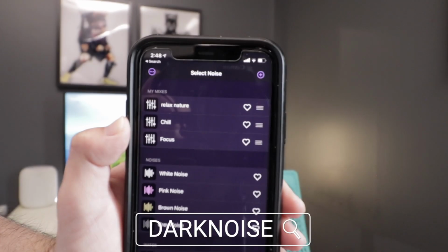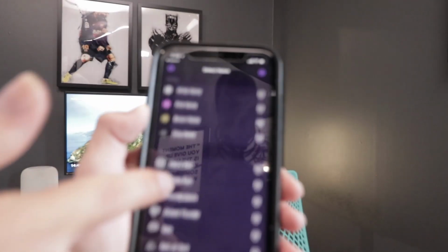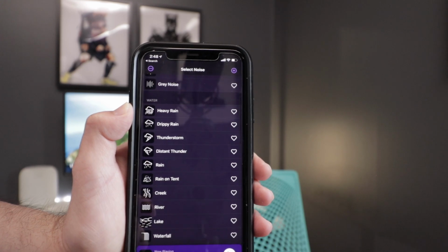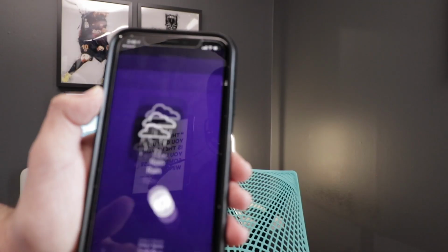Next is darknoise. So darknoise is one of my favorite white noise apps out there. It allows you to hear white noise. So if you need to hear the rain, thunderstorm, the ocean, whatever you need to hear, people talking or a cafe and everything, I've been using that app just like Broadcast.